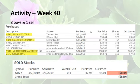I made 8 buys and 1 sell in week 40. Unfortunately, one of my buys was also one of the stocks that I had to sell. The stocks highlighted in yellow, I did not have time to record separate buy videos for those, so I'm going to go ahead and just review those purchases here.